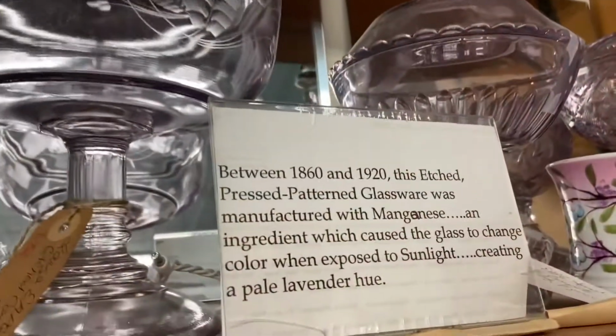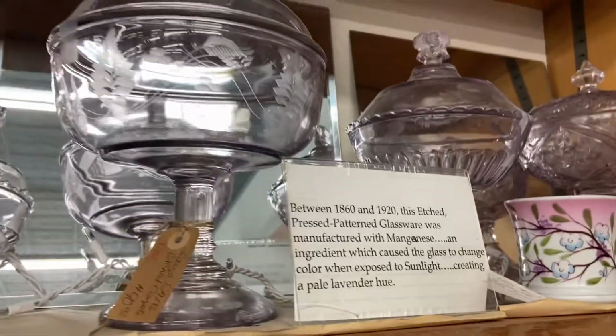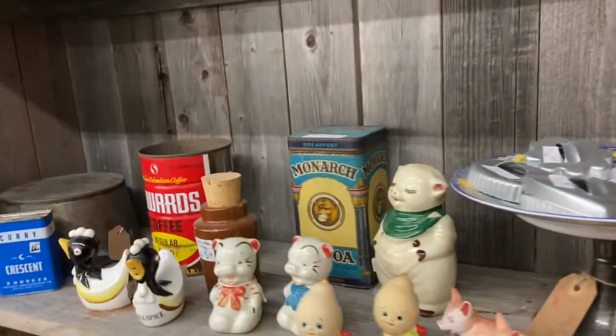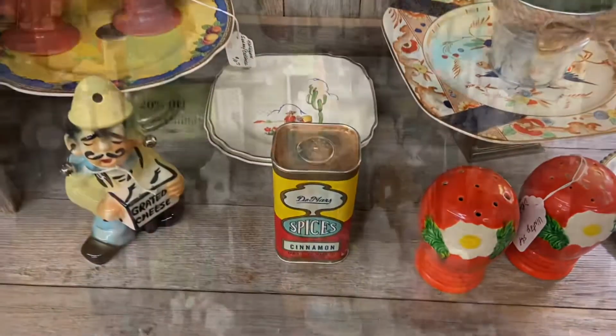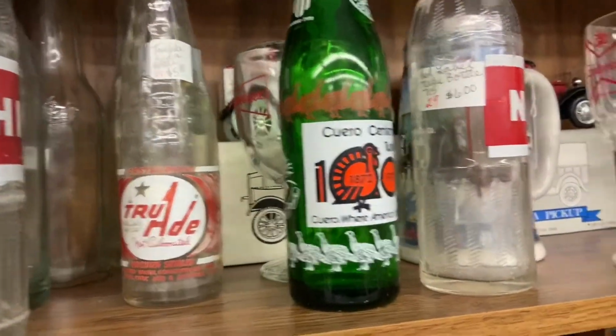I wish I could have background. Oh, I always liked this. You can pause it to read it, but the glass has manganese in it. It gives it a color in the light. I always forget about that. I love vintage metal spice containers. Again, more bottles.